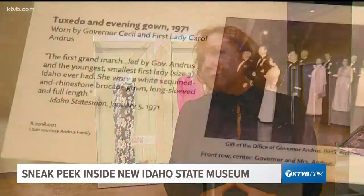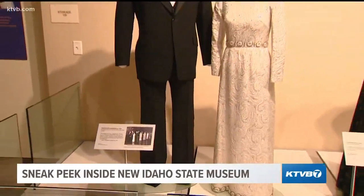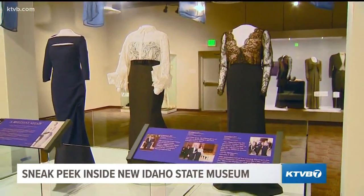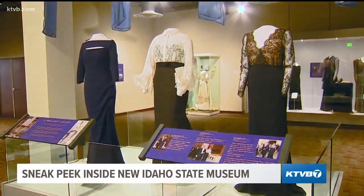We have over 12,000 items of historic dress, men's, women's, military, gowns, and very few of them could ever be on exhibit before because we just didn't have the space and the gallery set up to do it. And so what are all of these gowns? So these are from 1911 to the present, and these are three of Miss Laurie's gowns from the inaugural balls.